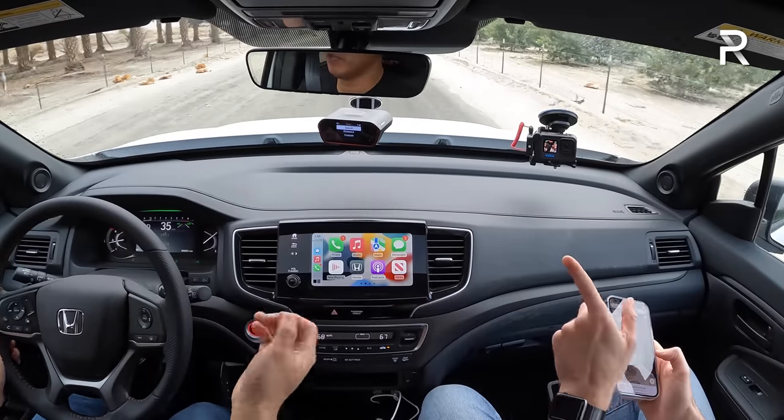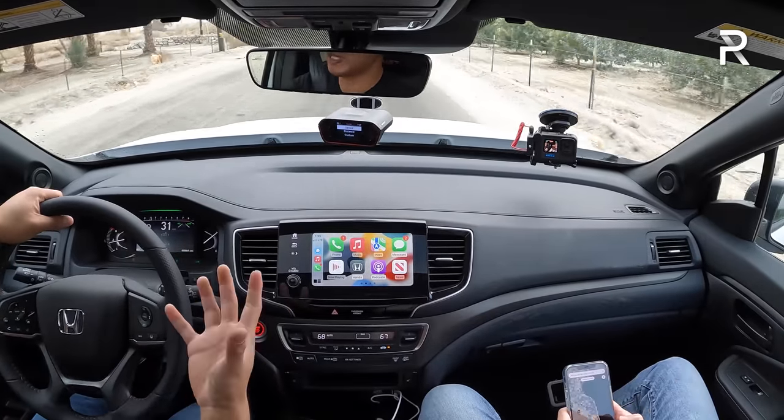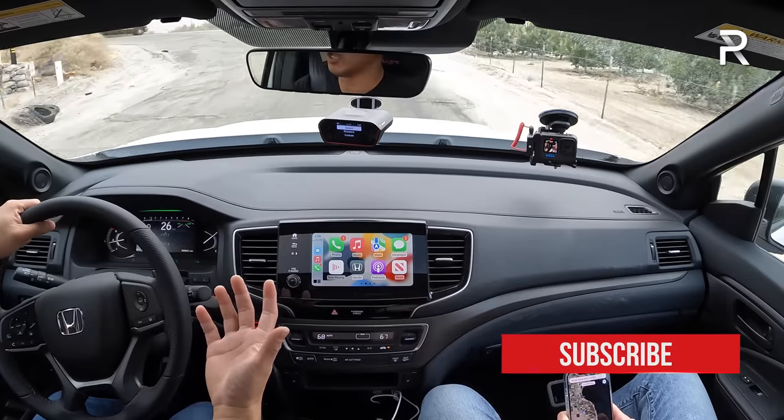This engine is perfectly good if you guys like a V6. You like that it's naturally aspirated. You know it's going to last a long time because Honda's had this V6 in production for 20-plus years. And I have to admit, it still makes this vehicle really nice to drive.